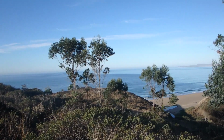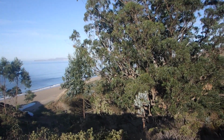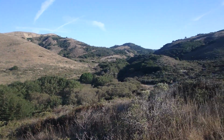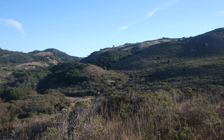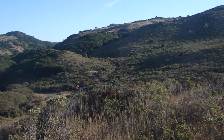I just climbed up this hill right behind my favorite tree over here and gave a really nice view of the valley right over here, which is where the coastal campground is, and you can actually just barely make out our tent over there, kind of nestled in the bushes.